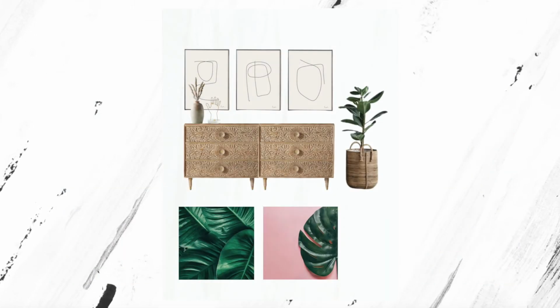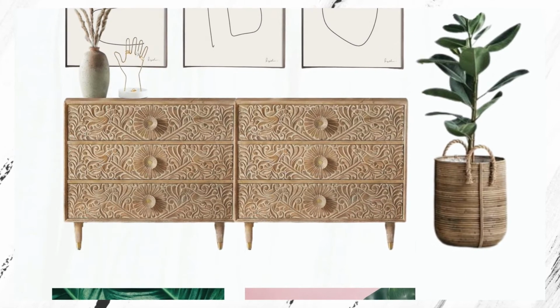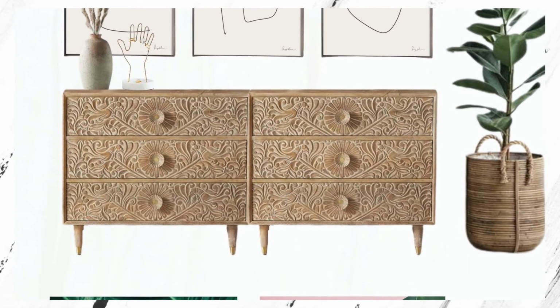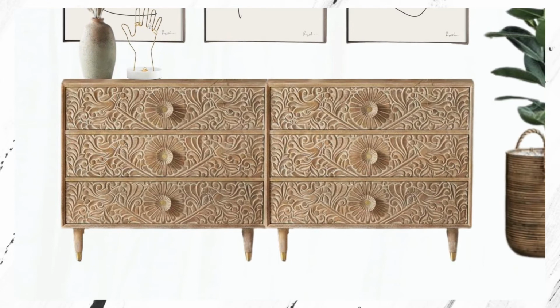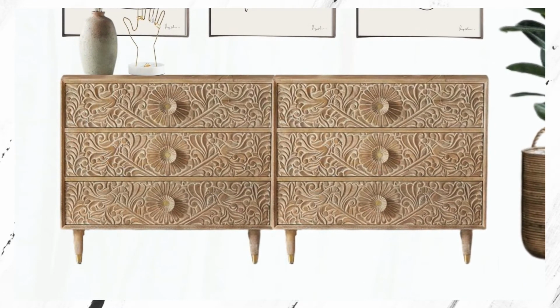Moving on to the other side of the room, I once again pulled that same oak wood, but I decided to change it up by picking this dresser with a unique pattern inlay on it, giving this white texture effect on top. This would be such an easy project to DIY on even an IKEA dresser, and it looks so expensive and unique, and it pulls in those white accents from the bed and the pendant light.